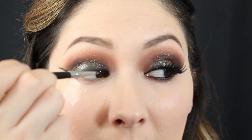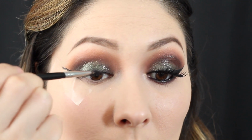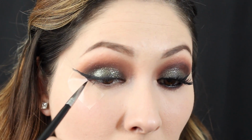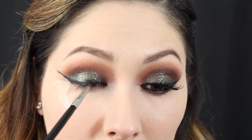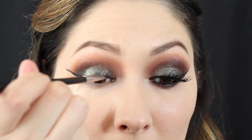Personally, I feel that using gel liner is easiest when you are working with glitter than when you use a liquid liner right over glitter. I feel like it tends to kind of bleed everywhere because of the little particles.